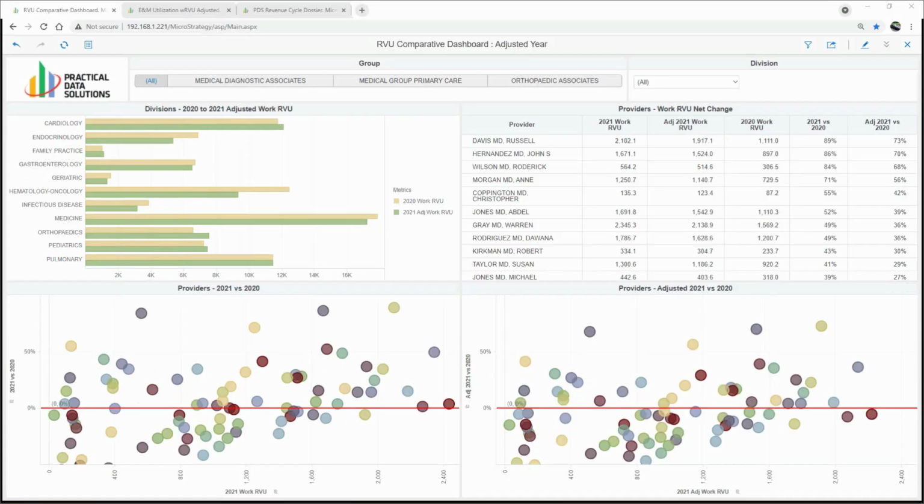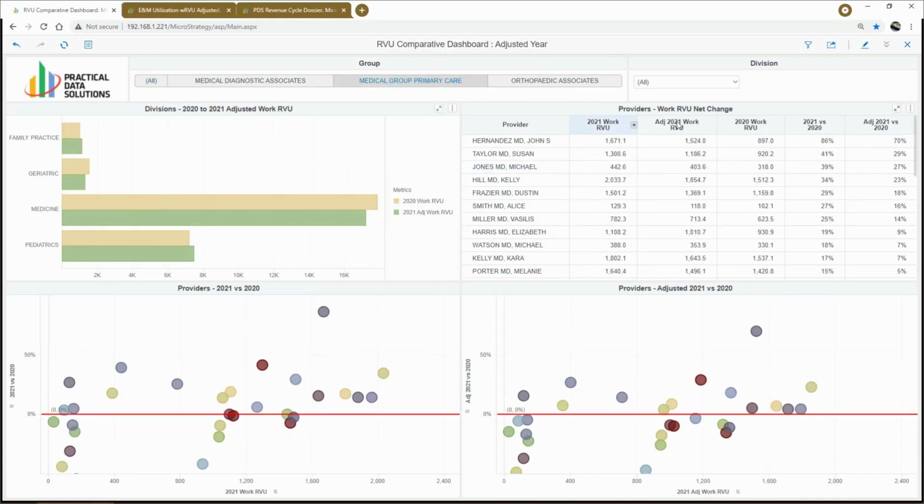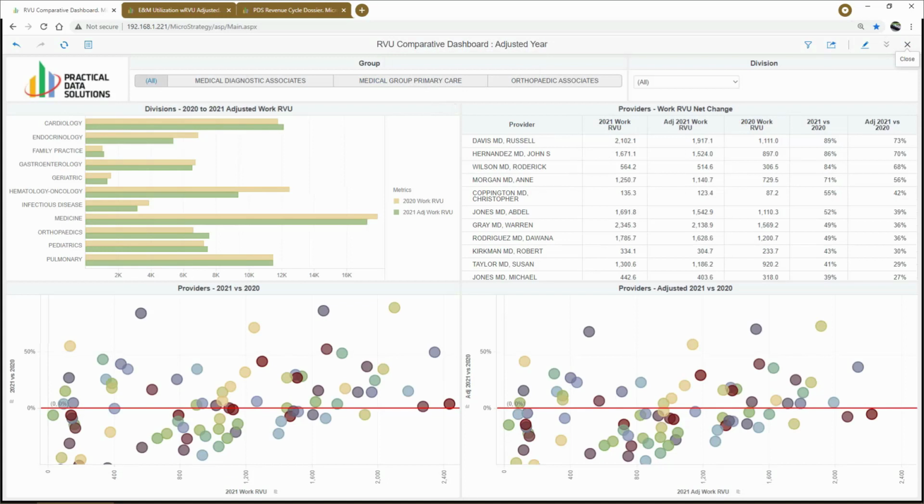And now that we know our 2021 volumes are carrying these substantially higher RVU values, wouldn't it be great if we could do something like this and quickly see what departments or providers are seeing real volume increases versus what may be impacted and appear as volume increases because of the drastic increase in RVUs.